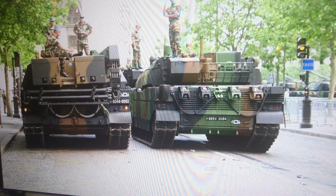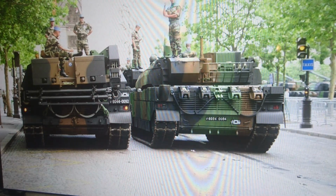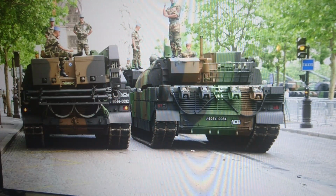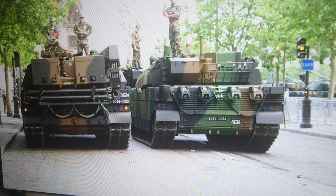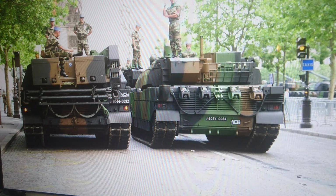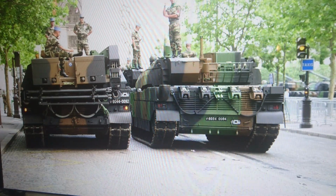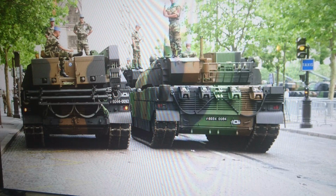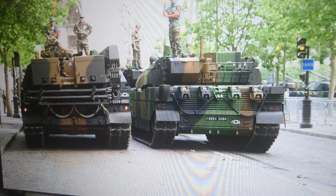I'm going to leave you now with 2 views of T5 Leclerc. So one on the right hand side is actually the subject model of the kit, but in real form, and the one on the left hand side is actually a special variant of the T5 Leclerc tank. And I believe it's got some sort of robot arm on the side there. I'm not sure what it's for, but it is like a specialised vehicle version of the T5 Leclerc.